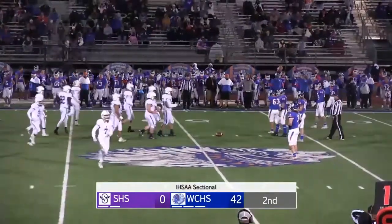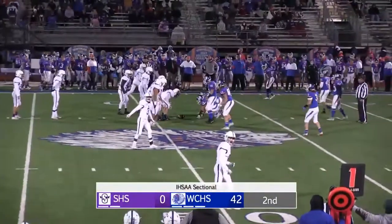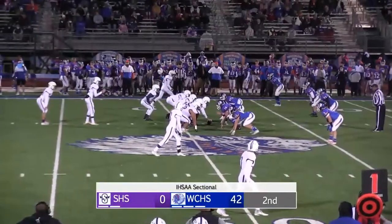I'll be curious to see if Seymour goes back to the flats more often. They've had some success there a couple of times. Mooresville did against us as well. That's how they got back in the game.